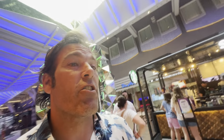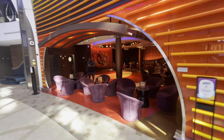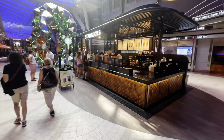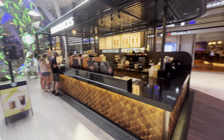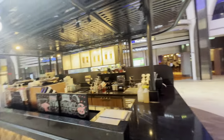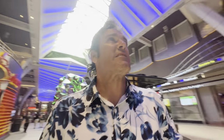Oh, huge tip here. When you get on the ship, you turn right, and this is where you're going to get the wow bands. At this place right here, Valero's. And the wow bands will be in there on Symphony of the Seas. And there is a Starbucks on this. So if that's what you're looking for, they have your Starbucks. I know myself, the Caramel Ribbon Crunch Frappe is one of my weaknesses.